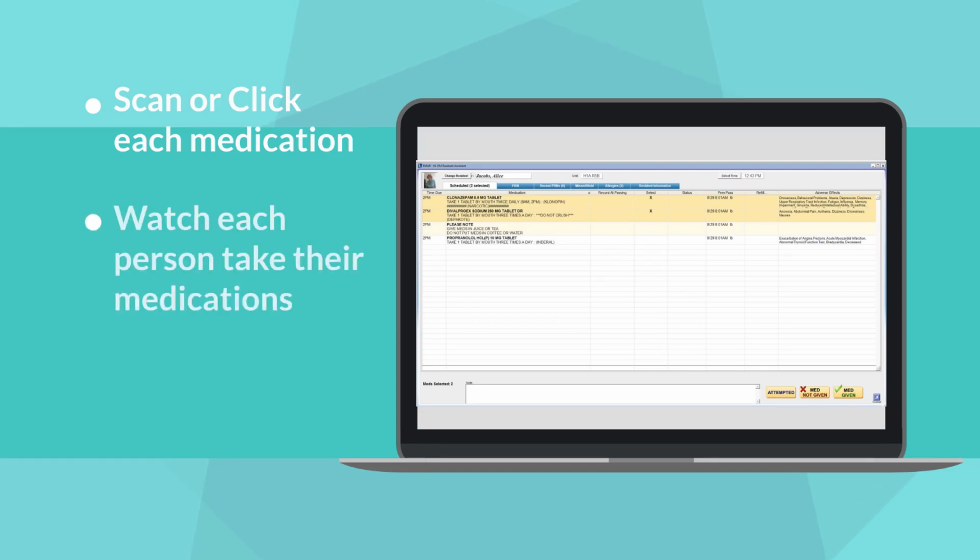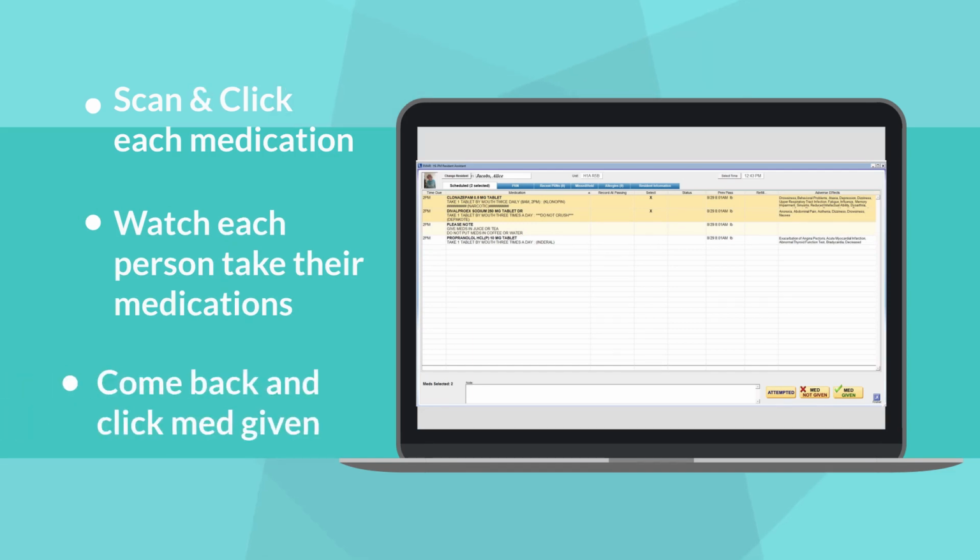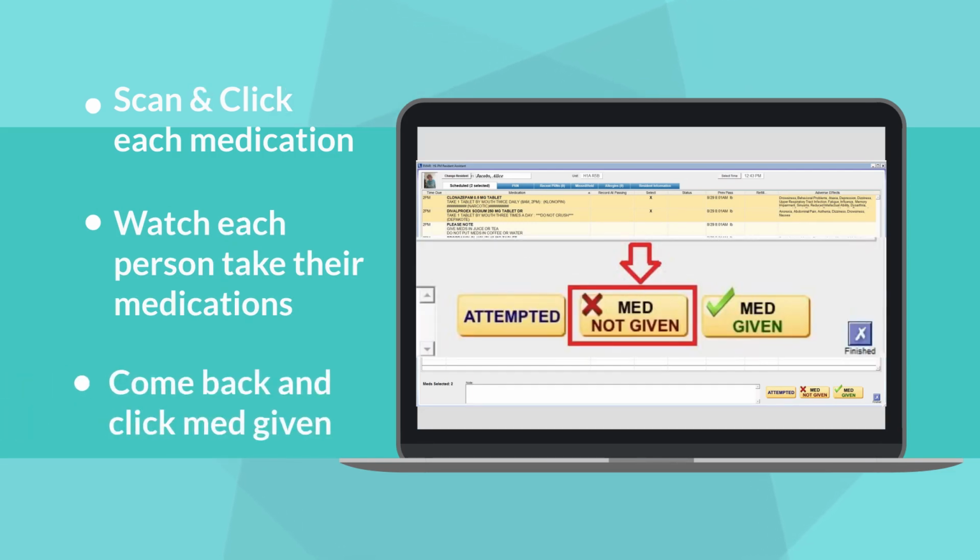You must watch each person take their medicine. You will then come back and click med given or not given on the EMAR before moving on to the next resident. We do not pre-pour or set up multiple residents' meds in cups. The EMAR should be open while giving meds, and you should compare the meds about to be given with the meds listed for that time on the EMAR to ensure that all meds are there and correct before giving.